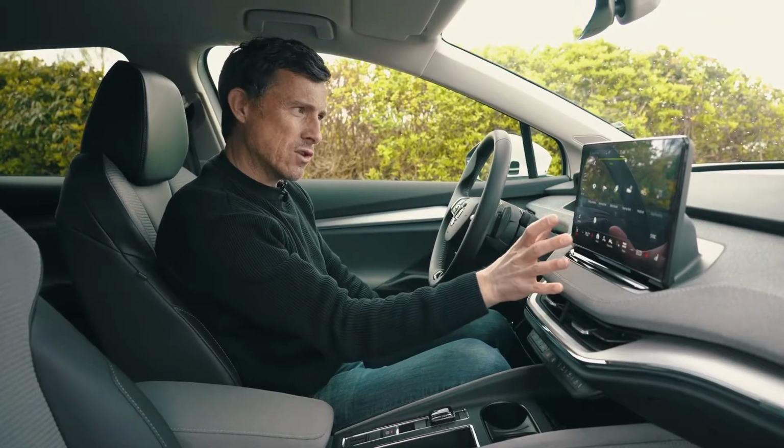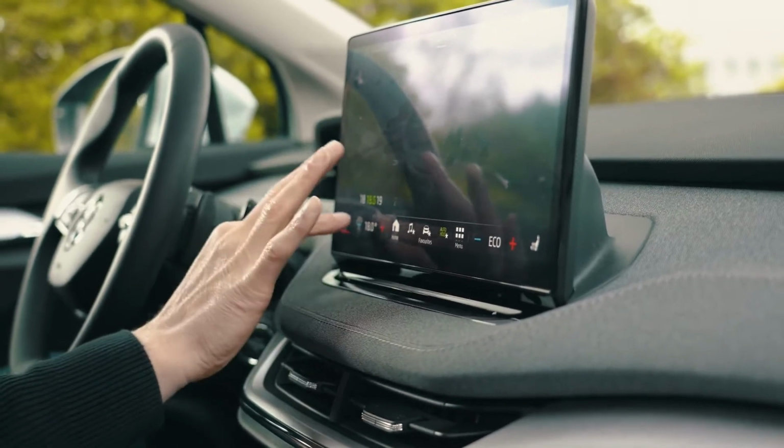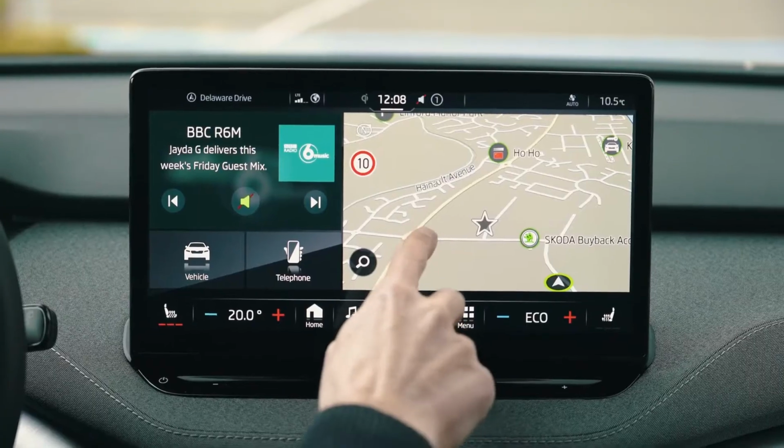And it's a bit annoying that this screen is a bit further back, because then you could rest your hand on it, but you can't. So you're kind of doing that when you're driving and jabbing around. So the screen is nice and large, 13 inches on every single model, and the graphics are all right.